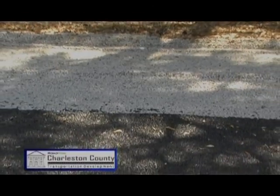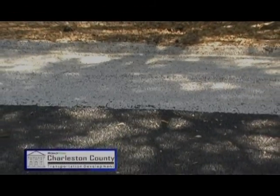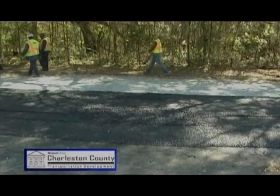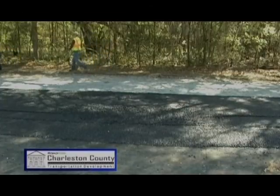And is that how it differs from the traditional paving? Very much so, I would imagine. Yes, ma'am. The actual performance of the material is much different. From an environmental perspective, it's very beneficial.